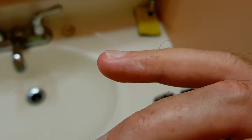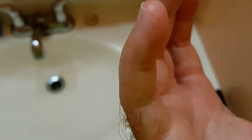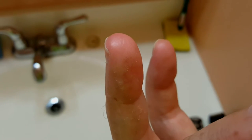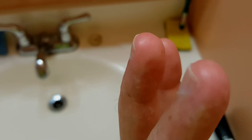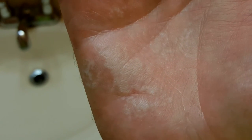It's on the ring finger, but it doesn't go any further than that. And you can see it's on the little finger side, and you can barely see it on this one. You can see that there. Very hardly anything on the inside of this one, but it's not on the left hand. I don't know what it is. It just recently, it's getting worse and worse. And I try to scrub it off and it don't scrub off.